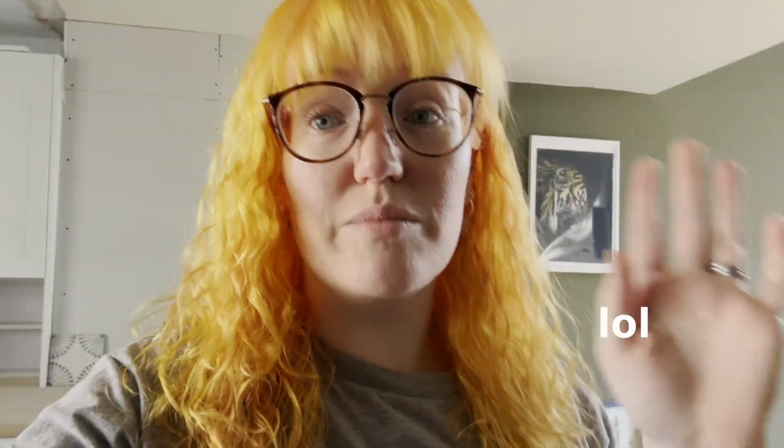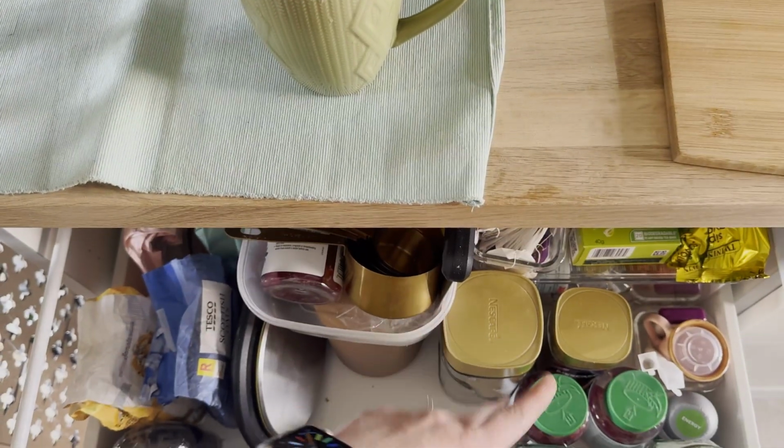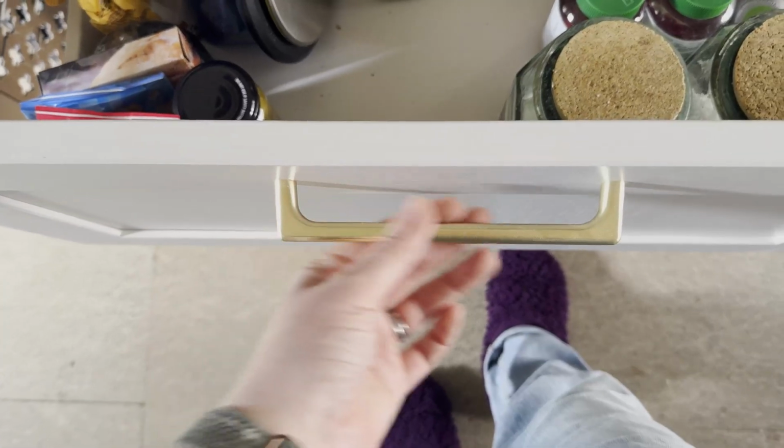Fingers crossed though, everything will be done by the end of next week and I can then start on the walls, for it to be chaos for another few weeks beyond that. Yay. We have just shoved everything in the drawers because all the cupboards still need their shelves put in place. But even just having stuff in the drawers, I just bend down and it's all there. It's great. And I freaking love these handles. Look how nice that is.